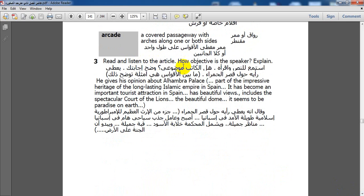Read and listen to the article. How objective is the speaker? He gives his opinion about Alhambra Palace, part of the impressive heritage of the long-lasting Islamic Empire in Spain. It has become an important tourist attraction in Spain, has beautiful views, and includes the spectacular Court of the Lions and the beautiful dome. It seems to be paradise on earth.